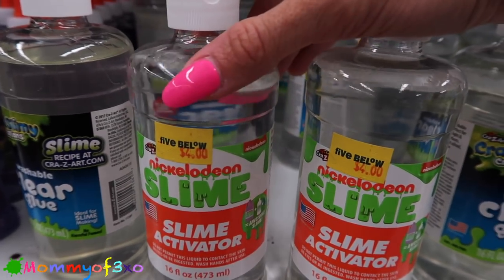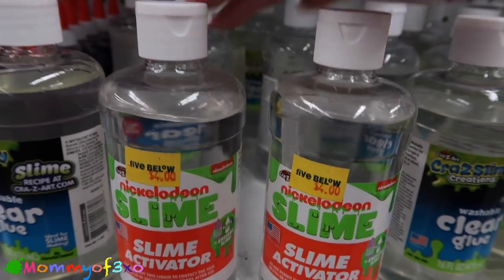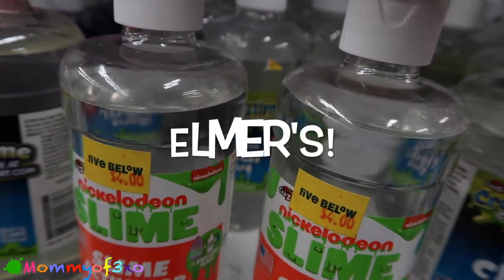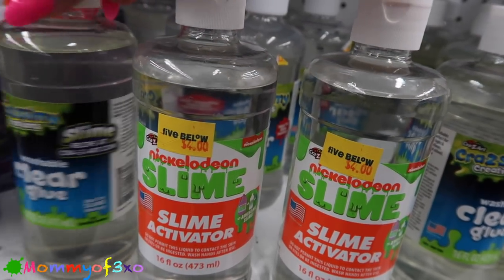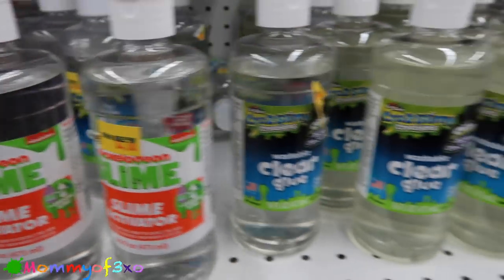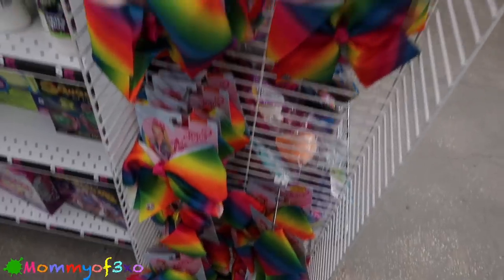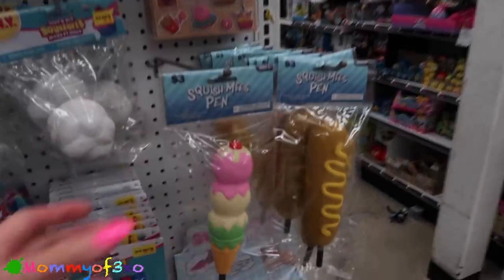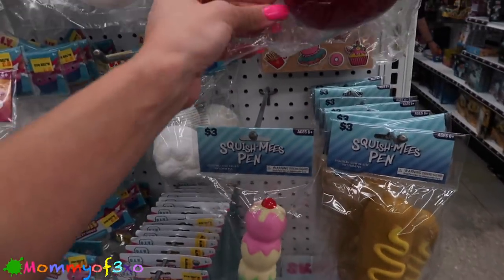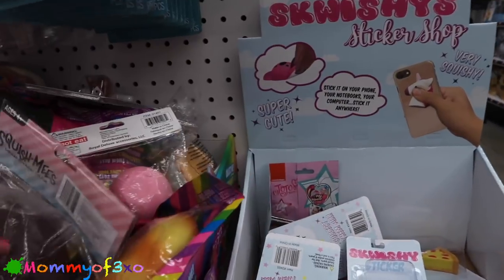We have used activator before, but we bought it from Michaels, and I think it was, what brand was it? I completely forget, but it definitely was not the Crazy Art Nickelodeon slime activator. So that's what is over here with the slime. And of course, some Jojobos, which we probably show you guys every time because you know Alayah just loves them. But back over here, where the pens are, there are also, guys, squishy stickers.